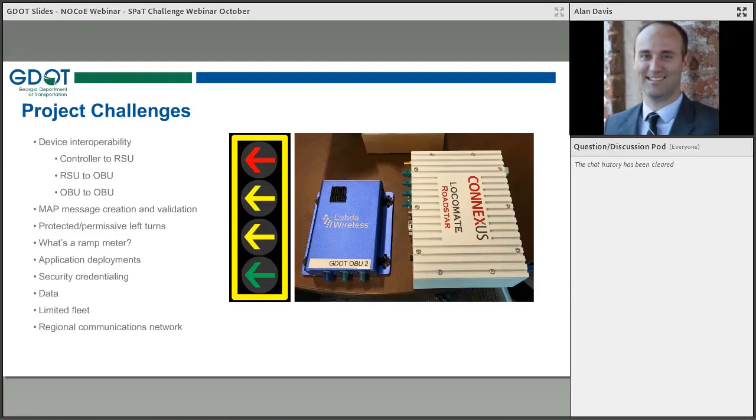Some challenges we had with our project: device interoperability. I know I've heard Blaine Leonard speak of this quite a bit. I mentioned that we had to switch between the Lyra OBU and the CODA OBU, because applications are written a certain way for a certain code on the CODA Wireless OBU, and it didn't translate directly to the Lyra OBU, and we had to go through this effort to port that from one OBU to another.